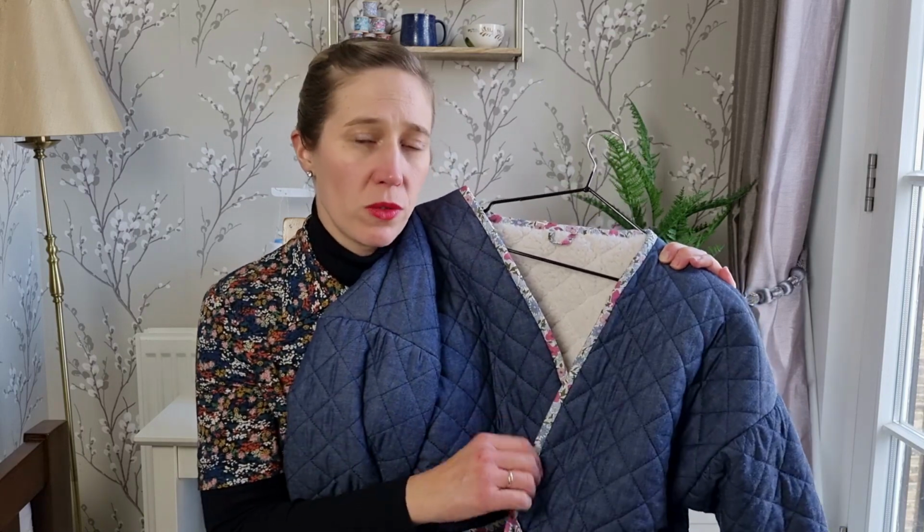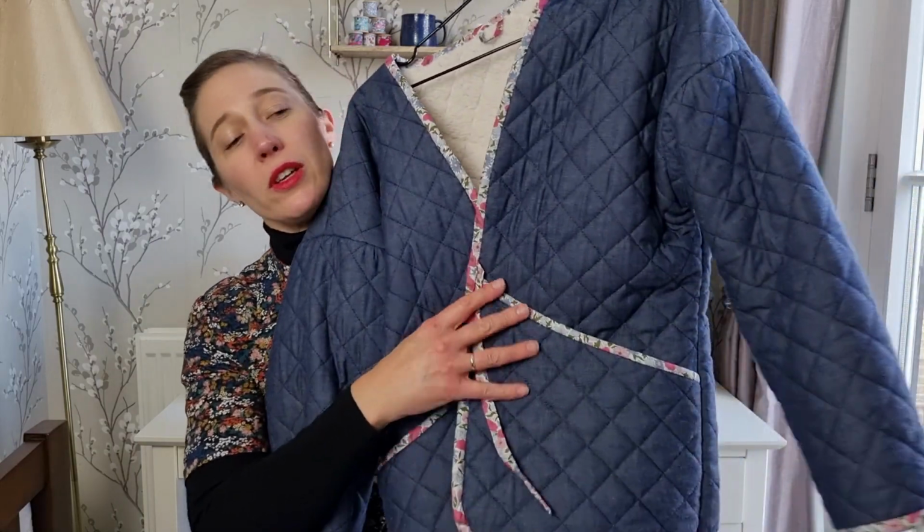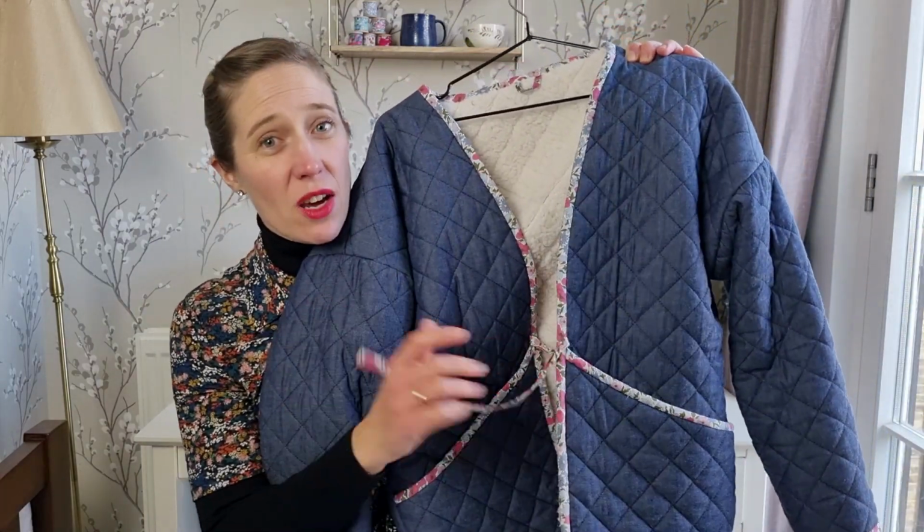What I did was I decided to do the bound version with the pockets, hope you can see those, and the ties across the front. I wanted to do the ties just so that I could close it up on a winter morning if I wanted to, just to provide a bit more warmth. The pockets are so lovely and big. They certainly fit keys and phones and all sorts in them, and it's just been a great addition to my autumn and going into the winter wardrobe. I'll probably have to put it away when it gets really cold, but for right now it's perfect.